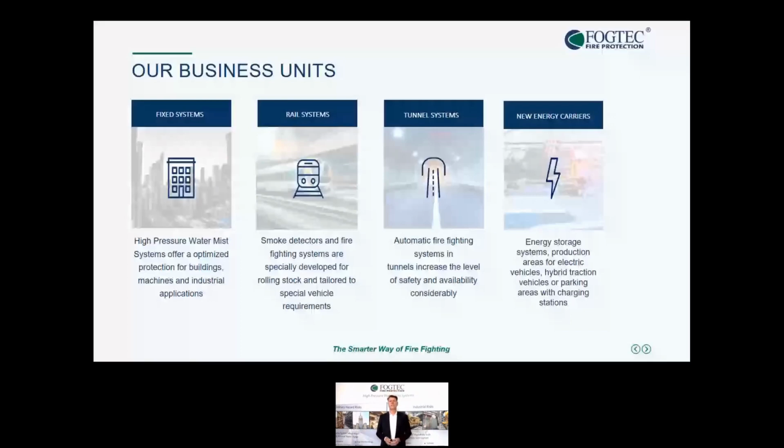In the tunnel systems business unit, we are providing systems for road and rail tunnels, also combined with detection systems to protect this specific kind of application field, where we have conducted numerous large-scale fire tests and also have a very good comprehensive range of products. And new application fields are the so-called new energy carriers, so areas where new energy storage means are used. Our focus there is on lithium-ion batteries in different applications, whether it's power storage or in vehicles, in areas like parking areas and so on, where we have also conducted a number of fire tests and have participated in international research projects to develop our technology around this application field.